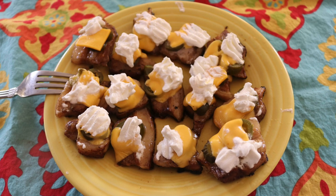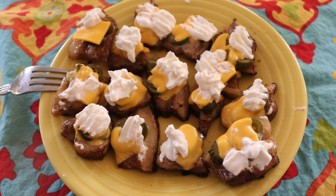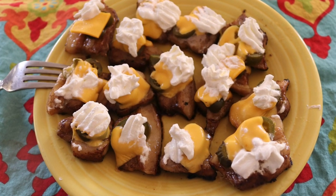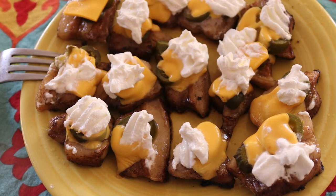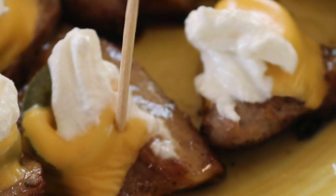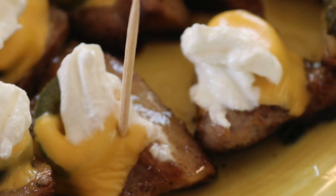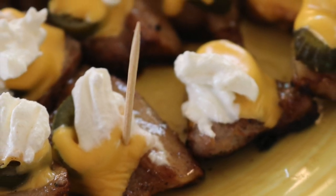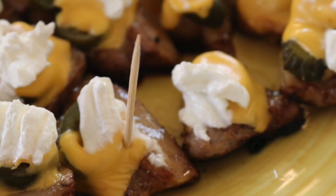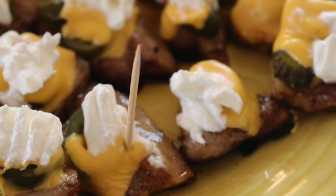These are little pork bites made from pork belly, which he sauteed up, a little American cheese, a little jalapeno, and a bit of sour cream. And they're really decadent and delicious and satisfying. My lovely mate is a more creative cook than I, so he just kind of came up with this one day. Cheap and cheerful, as the Brits would say.